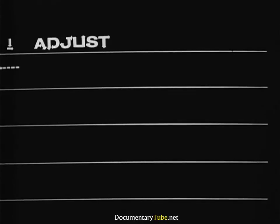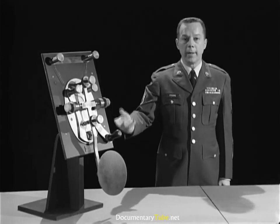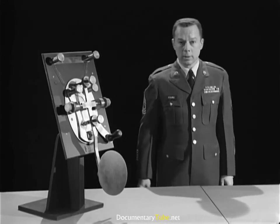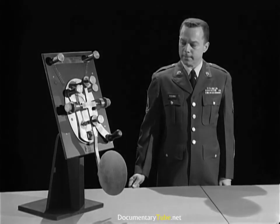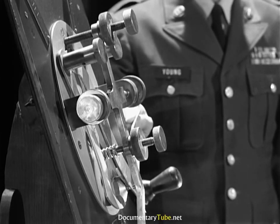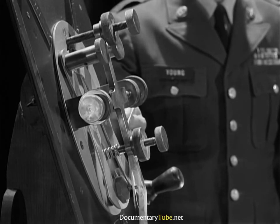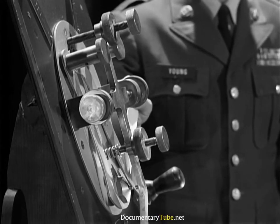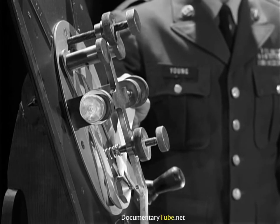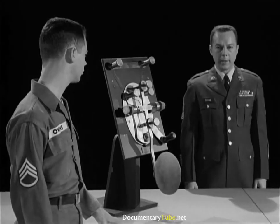You begin by checking out the operator's friend, the J38 hand key. This one was borrowed from a big operator. For good hand sending, certain things about this key must be just right. You see these contacts? They must be lined up right. And the gap between them must be right. And this spring, which pushes the key lever back up every time you push it down, the tension here must be right. And that's about it.